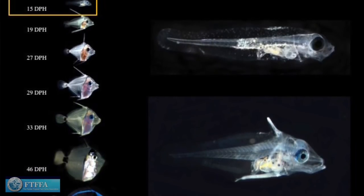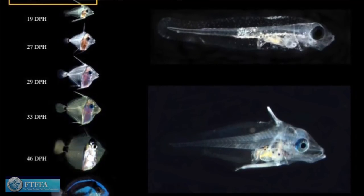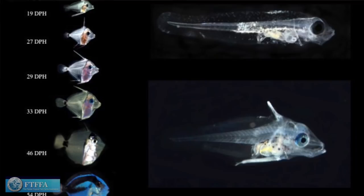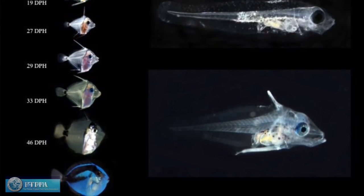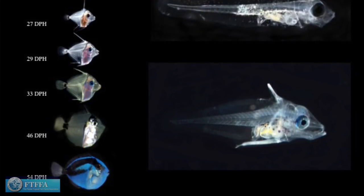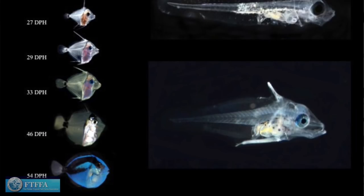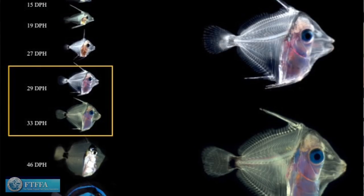Then to 15 days, you see it's got some of the spines forming, its eyes are pigmented. 19 days and 27 days there, those spines start to really elongate. But still, if you looked at this, you wouldn't know that this was a blue tang. The changes that some of the marine fish go through during their development is pretty impressive and pretty cool. 29 days now and 33 days at the bottom, you see it's starting to look more and more tang-like. A little bit of pigment there by the tail, the spines get longer.